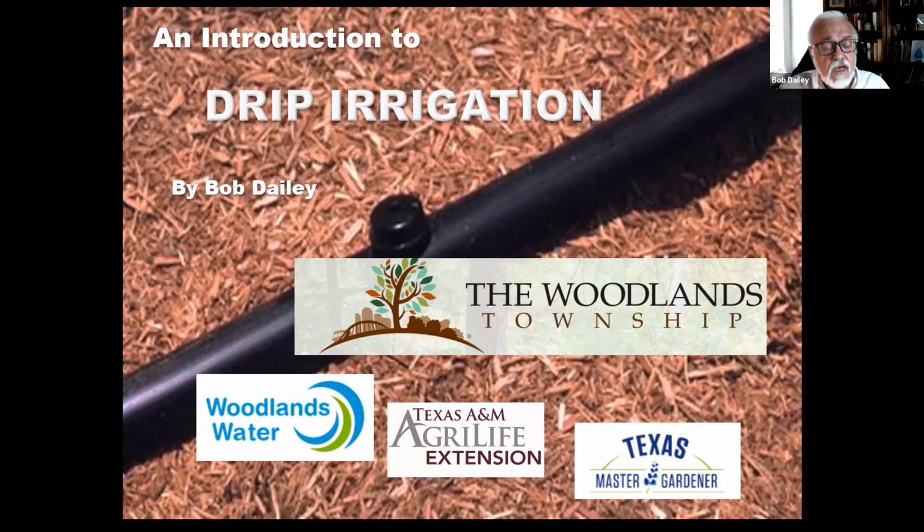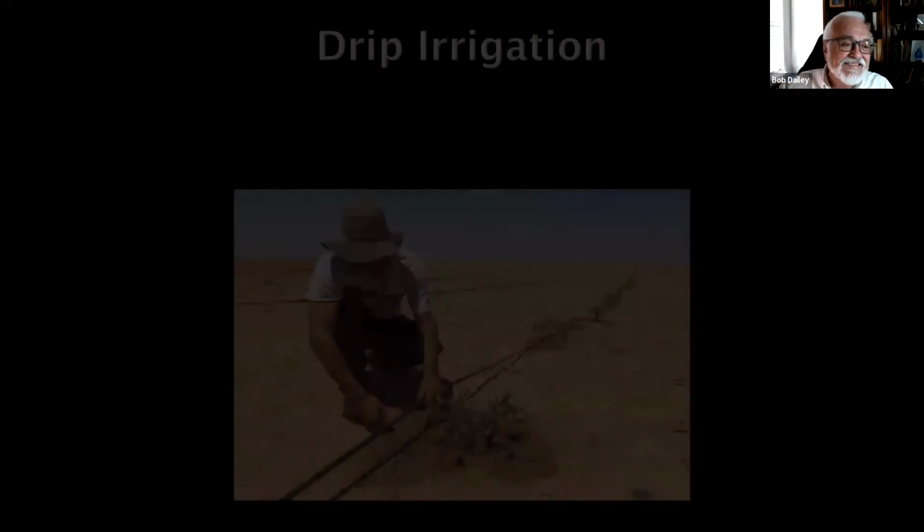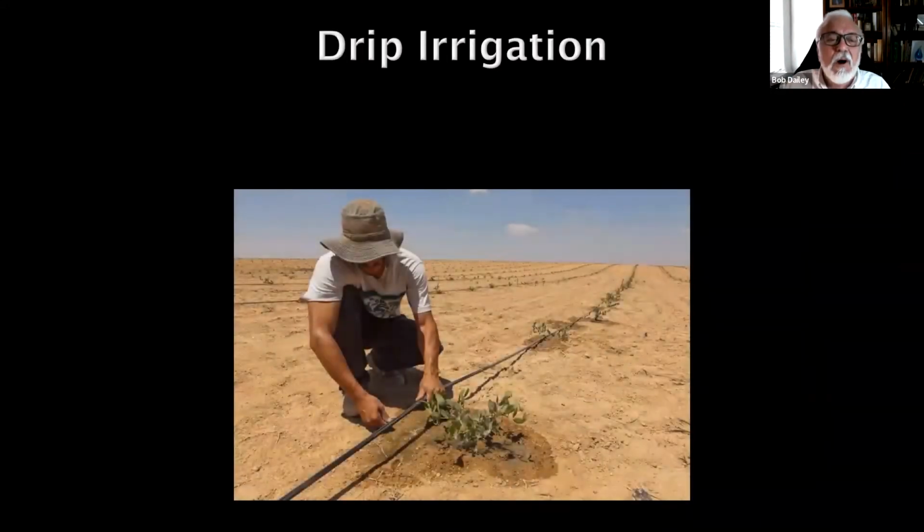Texas A&M Extension and the Texas Master Gardeners are also involved in this in a way that I was trained. I have advanced training in drip irrigation and also rainwater harvesting and propagation and several other things. So they have helped me learn a whole lot of stuff about a whole lot of stuff. So let's just talk a little bit in the beginning of how drip irrigation began.